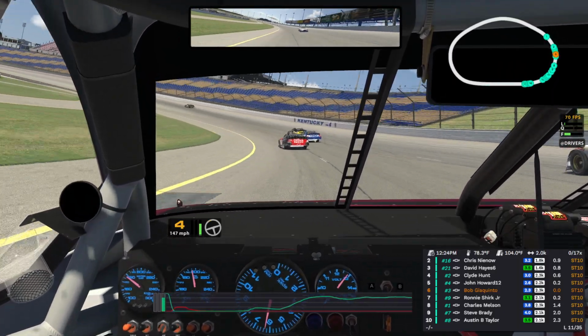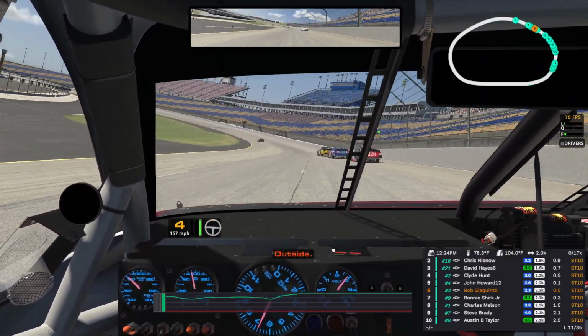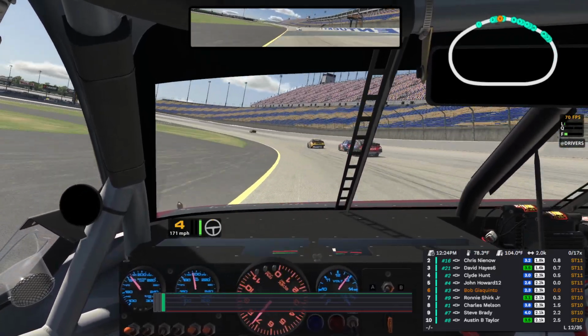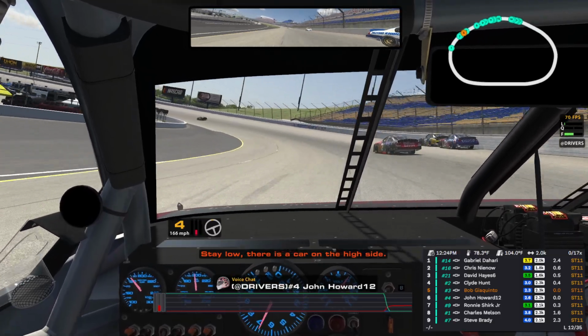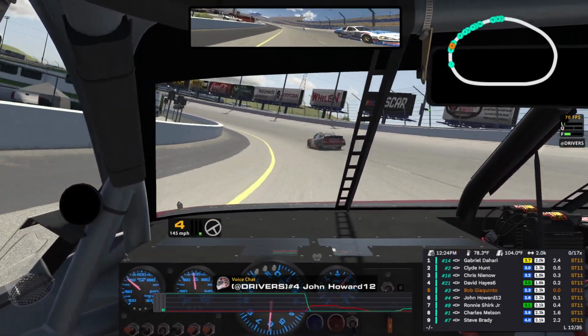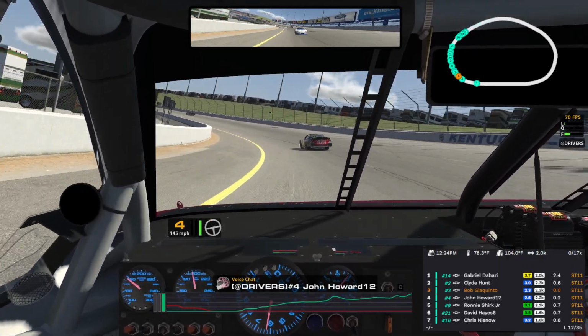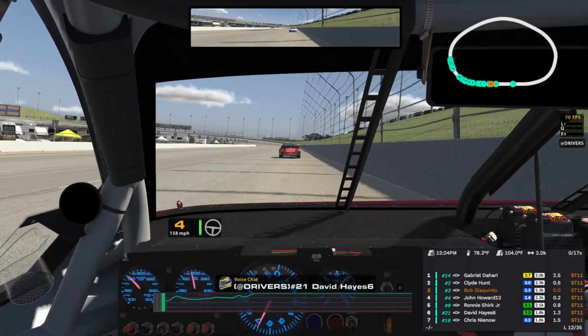The 9's catching us. Outside. Stay low. Stay low. There's a car on the high side. One on the wall. Oh, they're wrecked. Outside is clear. Whoa! Ooh, that was close. Yeah, I followed him right into it. It wasn't very smart for either.